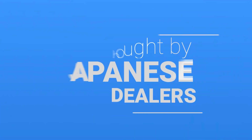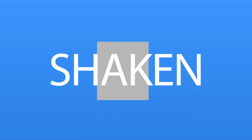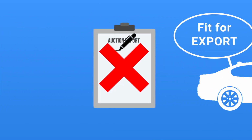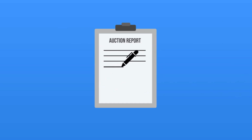They are bought by Japanese dealers for resale because the best cars will pass a strict Japanese roadworthy test, known as a shaken. Shaken failures are seen in Japan as fit for recycle or export. Many turn up in the UK without the auction report to maximise the dealer's profit margins. So it's vital to see a genuine translation of the auction report before the sale starts.